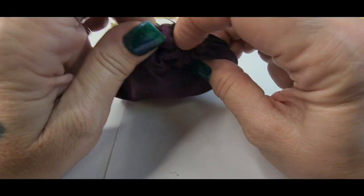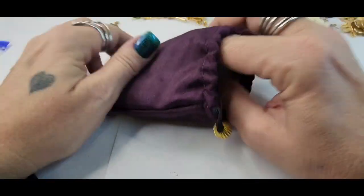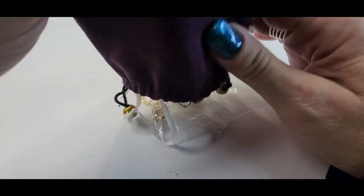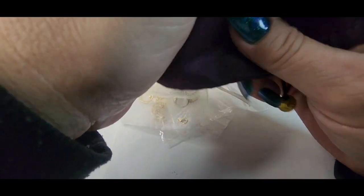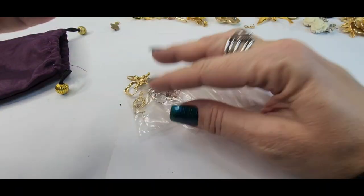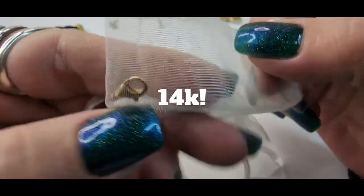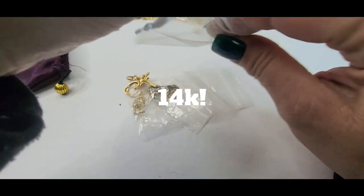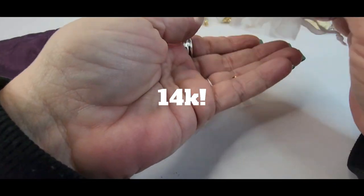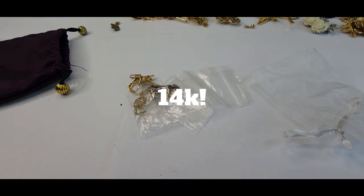All right, this is our last little bag in this lot, which is good because the video has gotten kind of long. All right, so we have a little lobster hook off of something. And again, always check your little findings, your earring backs, all of that. Because people keep this stuff for a reason.